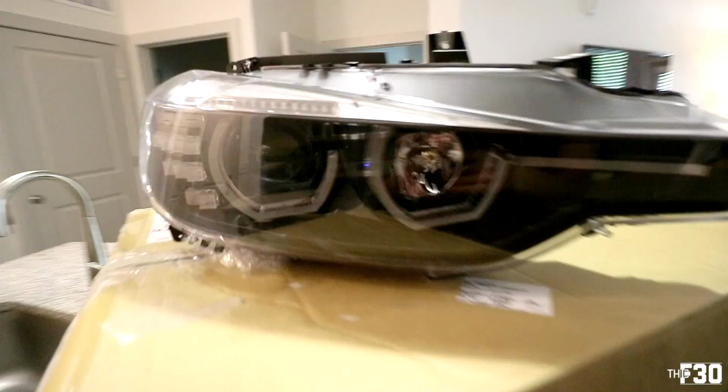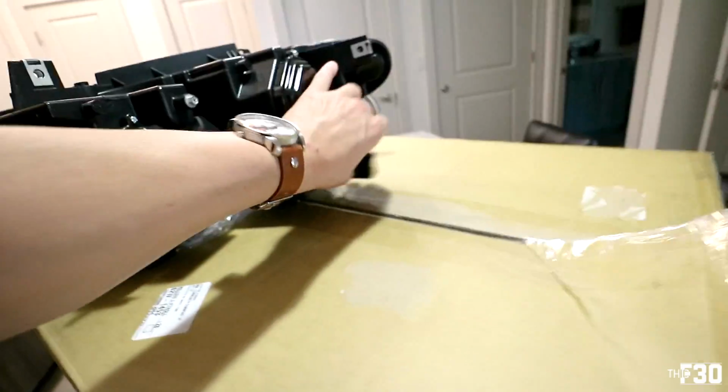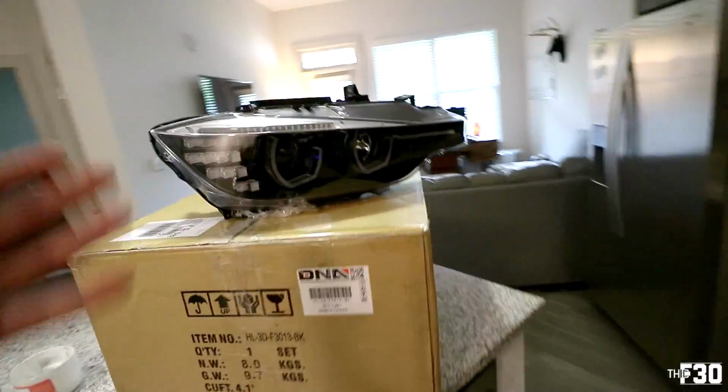But yeah, you guys, here they are. They are super sick. I can't wait to give them away to someone. I'm really excited to see who wins them. They look pretty straightforward, plug and play kind of deal. So this is the entire box. This is everything I'm gonna send to you. Obviously it's both headlights. I just have one out for the time being just for this video.